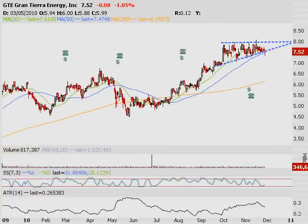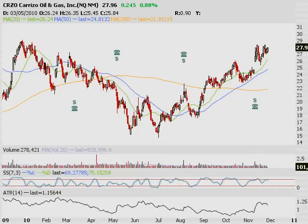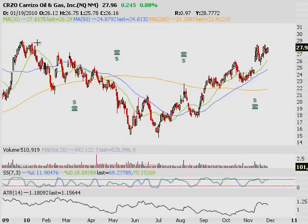GTE is another name we've been watching for quite a while. And then last but not least, CRZO. So that's all I've got for energy, oil, gas, natty gas, whatever. Anything in that space, that's what I like this week.